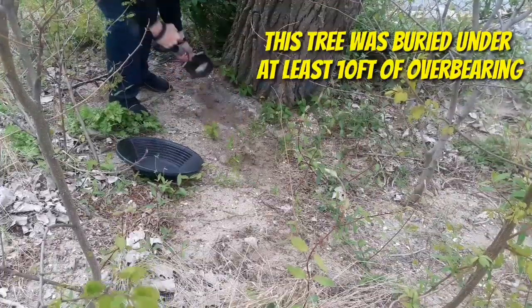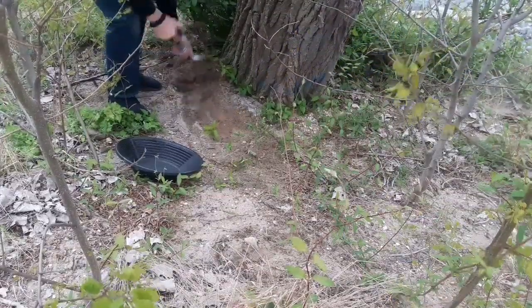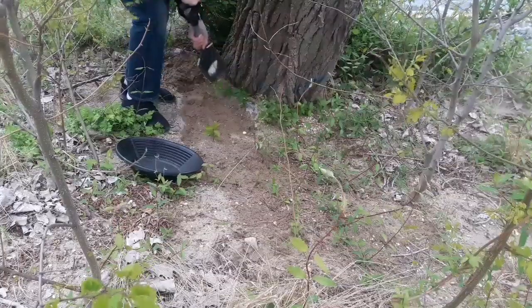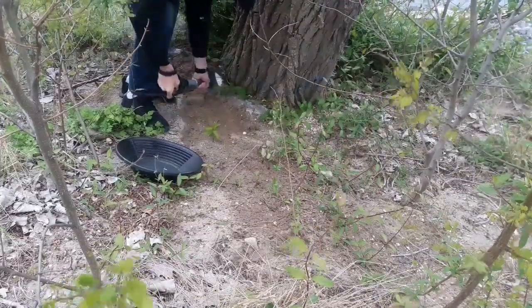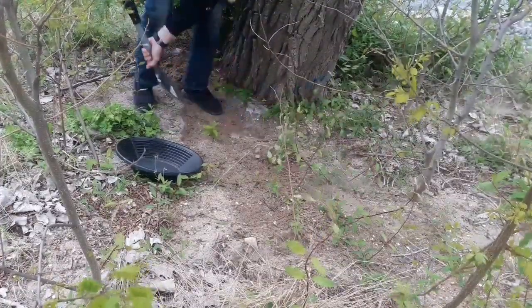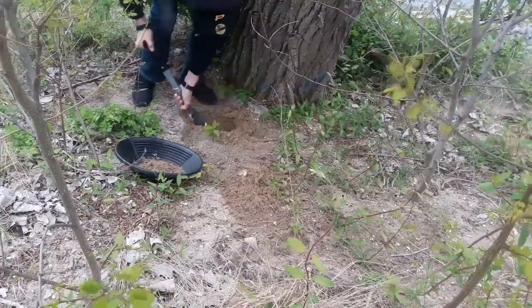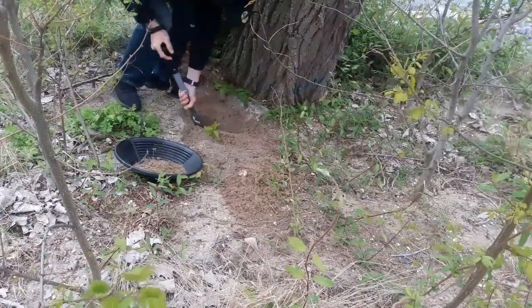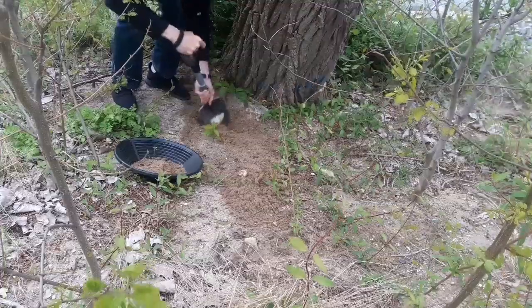I'm going to take the overburden off. Definitely scraping on something hard. So the gold is not leaving this area.